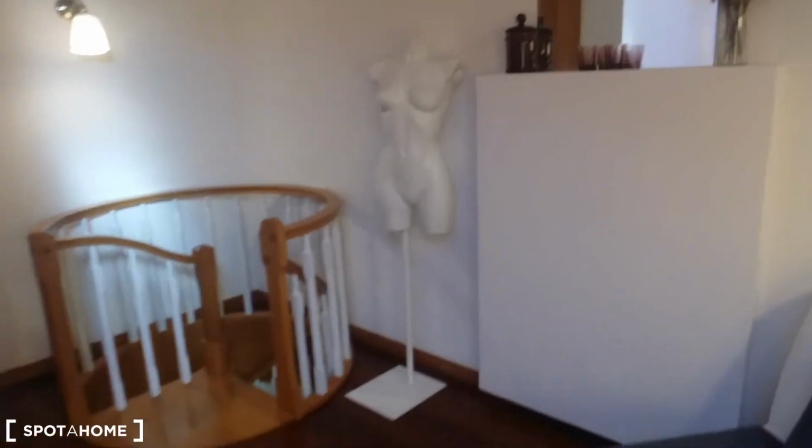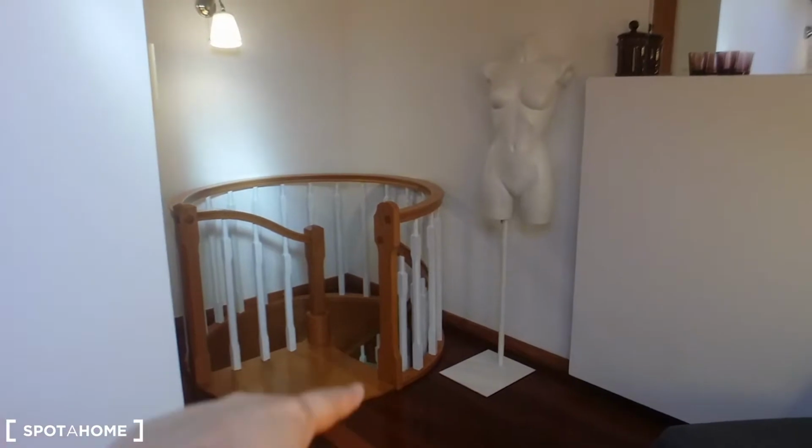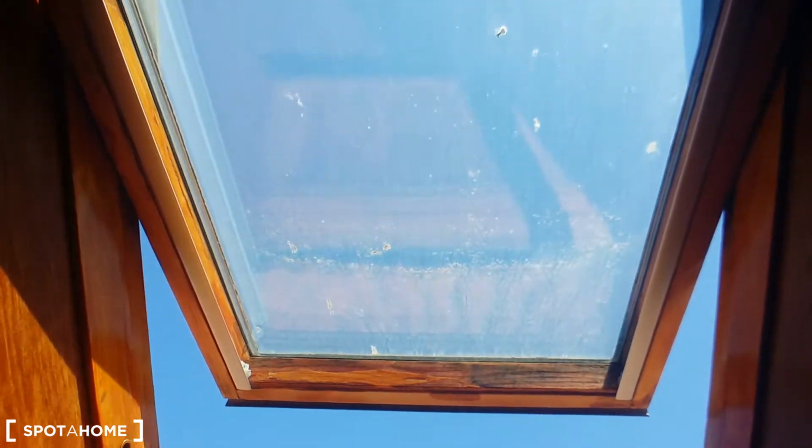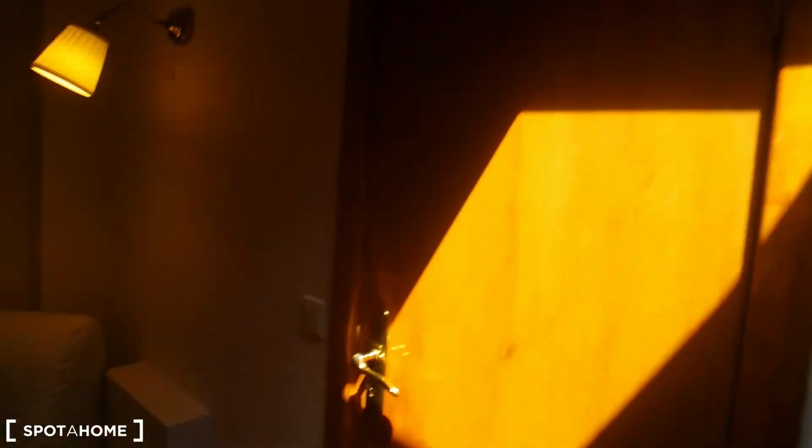So this is the bedroom. You have here a sitting area. This is the staircase. You have a little mirror over there. And over here we have the double bed. This is the wardrobe basically. And you also get a window here, which is very nice.